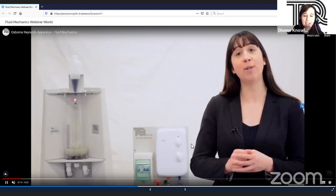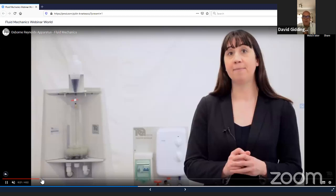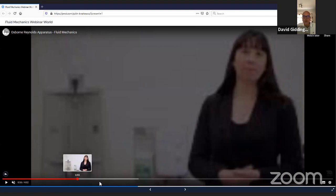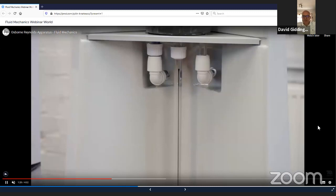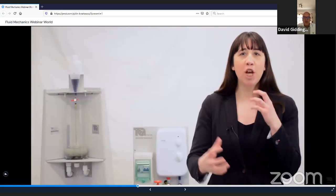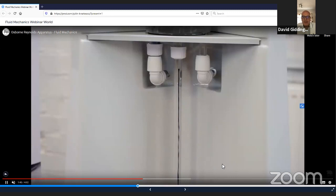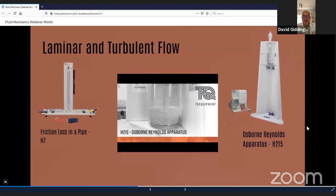So the H215 is a completely visual piece of equipment, and it allows us to look at laminar and turbulent flow. But you, as a user, get to actually calculate the Reynolds number. This is a dimensionless number, just a figure. And because we can offer the H215A, we can see what the effects of heating the water are on the Reynolds number. So it's a very visual, effective piece of equipment. There we can see a thin stream of ink that passes through a tube, and we can observe the flow from laminar to transition to fully turbulent condition. One of my favourite pieces of equipment, and a very popular one as well.